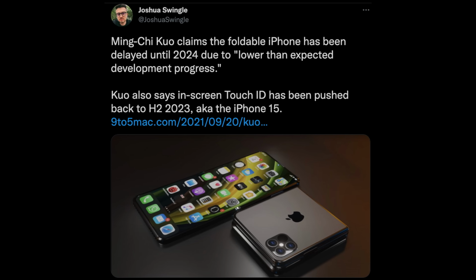But I think the bigger news story of that is the iPhone Fold being pushed back to 2024. Kind of surprising, kind of not. Apple likes to take their time with new things, and obviously a folding phone would be a completely new device for them. It's not necessarily needed, especially when their sales are still really strong with the iPhones, especially compared to some of their competition. So we'll wait and see what happens.